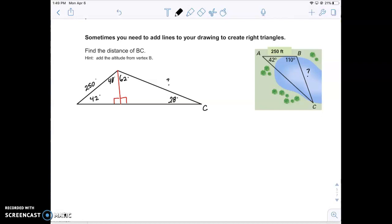Okay, what do both things have in common? They both have this side in common. If I look at 42 degrees, that's opposite, and the 250 is adjacent. What's opposite? Oh, that's not adjacent, that's the hypotenuse. My bad. It's opposite and hypotenuse. Is that sine, cosine, or tangent? Good job. Sine 42 is equal to x over 250.